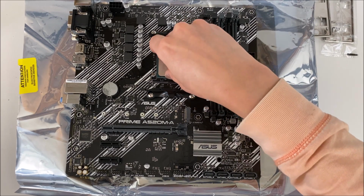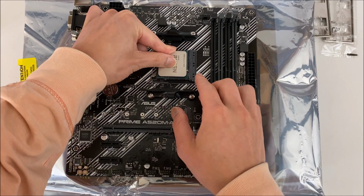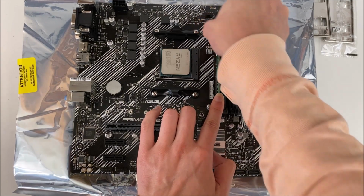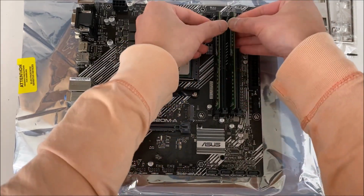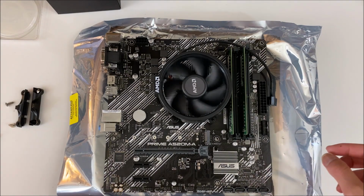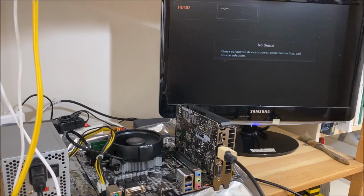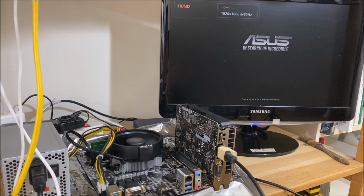I didn't want to pull my old parts until I knew all the new ones actually worked. So I decided to run them on their own with a spare PSU. Specifically, I worried that the Prime A520M-A would need a BIOS upgrade in order to run the 5500, but luckily the combination worked fine. I dodged that bullet, though I'm not entirely sure if the board had the latest update or if it actually didn't need the latest update.